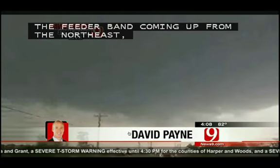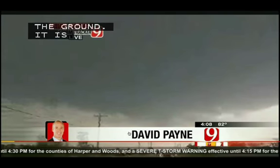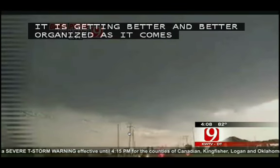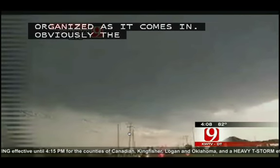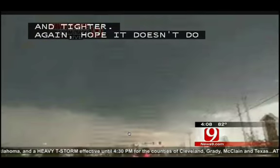This thing is getting better and better organized as it comes into the northwest side of Oklahoma City and Edmond here. Circulation getting tighter and tighter, and we just hope it doesn't do anything. But Gary, it looks like it's sure going to try in the next few minutes. Circulation continues to get lower and lower, and also tighter and tighter. Back to you.